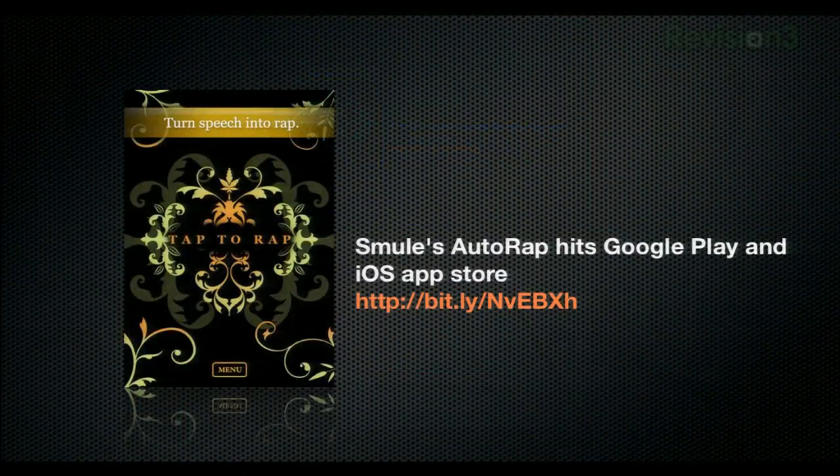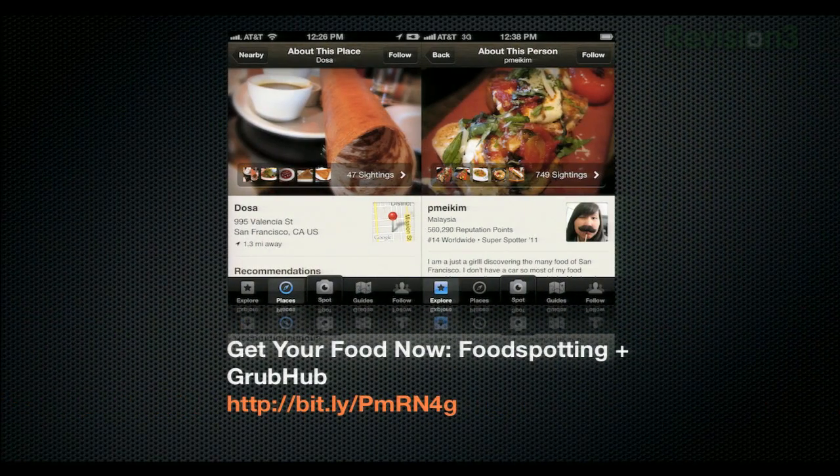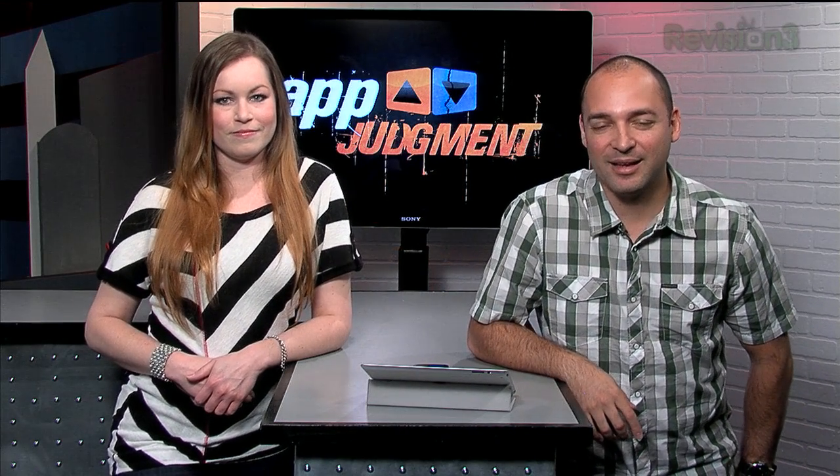And finally, some of the latest and greatest apps of this week. Smeal's Auto Wrap hits Google Play and the iOS App Store. Our favorite tower defense game has been sequelized. Field Runners 2 is now available on iOS. And get your food now. Food Spotting teams up with Grubhub to get food delivered straight to you. Coming up, a walkthrough of Rovio's Amazing Alex, the backyard stage.